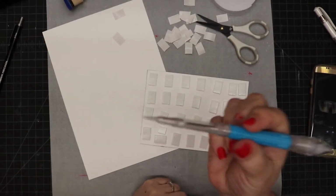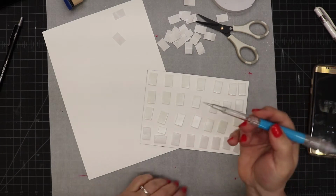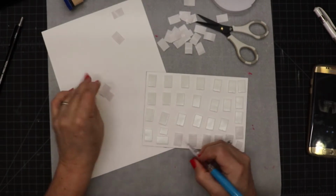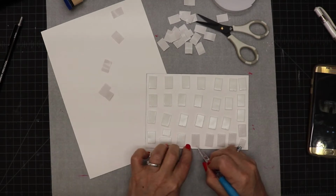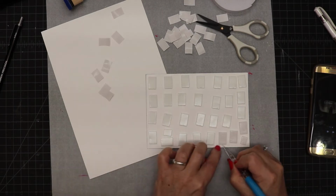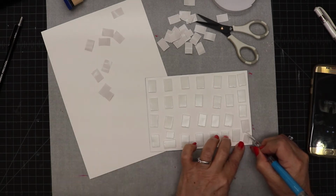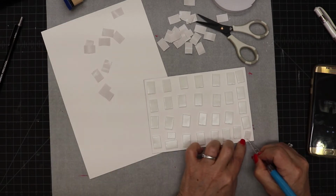Here I'm going to take my quick pickup tool and use the pointy end to take the remaining backs off of the double stick tape, and I wanted to put that on there to help straighten out the card, to make it more stable, and plus to make it pop off the card a little bit.